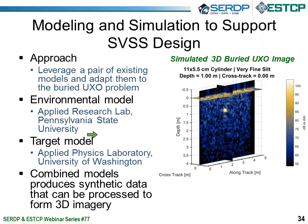The environmental model was developed by the Applied Research Lab at Penn State by the group here, and it's called POSSUM. And so that environmental model calculates all of the energy that is scattered from within the simulated volume, except for that energy that comes from the target. So it's everything that's not the target comes through the environmental model. The target model was developed by Aubrey Espana and Steve Cargill at the Applied Physics Laboratory at the University of Washington. The target model models everything that scatters from the target, but not the environment.